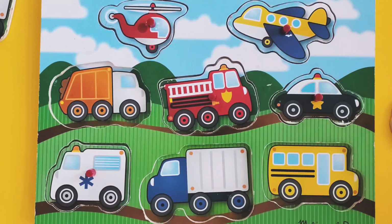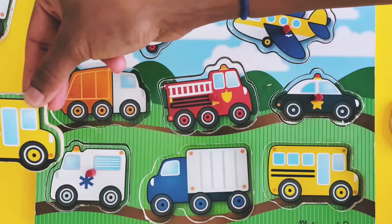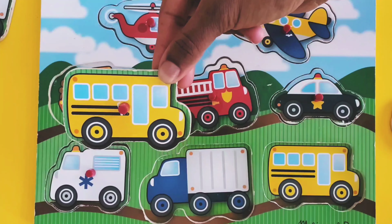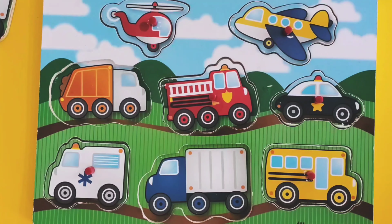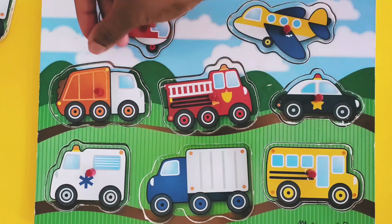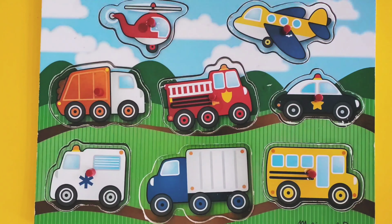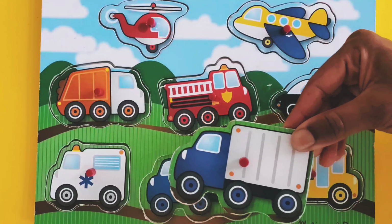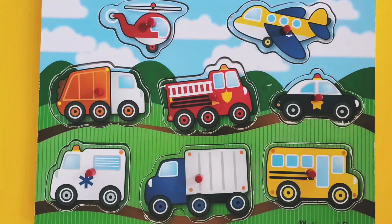Let's keep going. The school bus is coming in. It has lots of children sitting on the bus. Beep, beep. Where does it go? That's right, it goes here. Two more pieces. Garbage truck is coming to drop off all the garbage. Beep, beep. And the last one we have is the blue truck. It's going to drive in. Right into its spot. Great work.